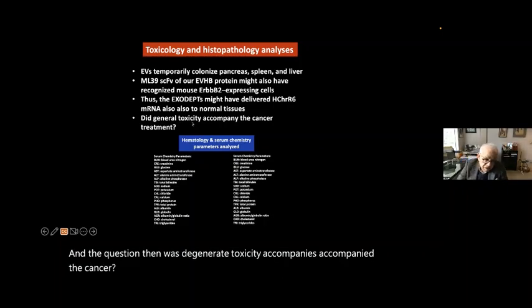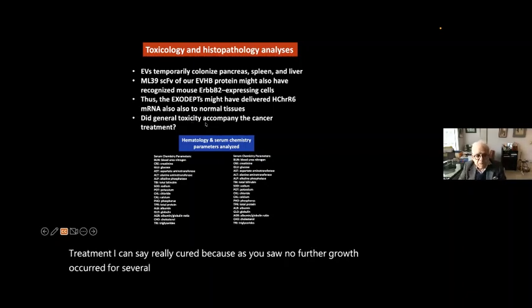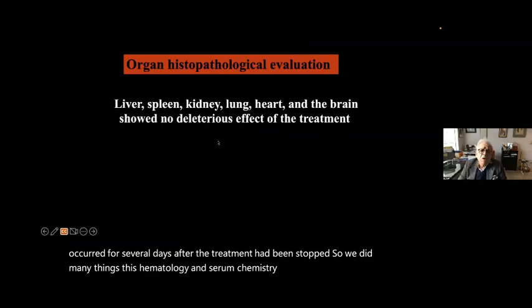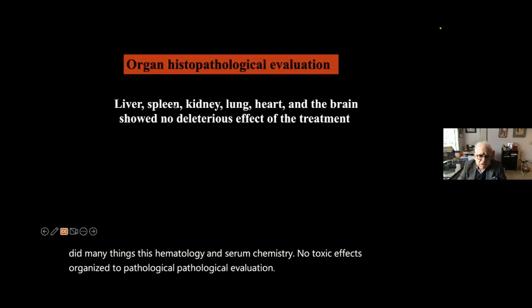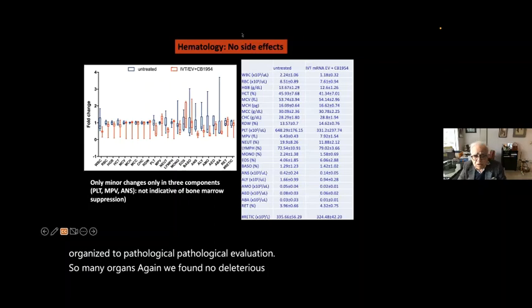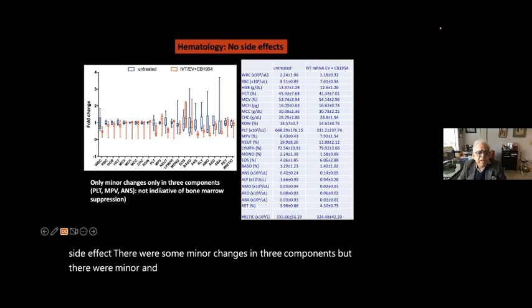treatment, which I can say really cured, because as you saw, no further growth occurred for several days after the treatment had been stopped. So we did many things: hematology and serum chemistry, no toxic effects; organ histopathological evaluation of many organs, again we found no deleterious effect. Hematology, no side effect. There were some minor changes in 3 components, but they were minor and transient, not indicative of bone marrow suppression.